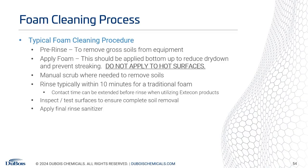You don't want your surfaces to dry with the cleaner on them, because then you'll redeposit not only the soil that is dispersed in the cleaner, but also the chemical packages associated with the cleaner. And then manual scrub. You know, foam cleaning is not the end all be all of the cleaning. You still need some mechanical action in there. There's sometimes you have tenacious soil deposits that still require a manual scrub. So you don't necessarily get away from manually scrubbing with foam cleaning, but you do reduce the amount of manual scrubbing.